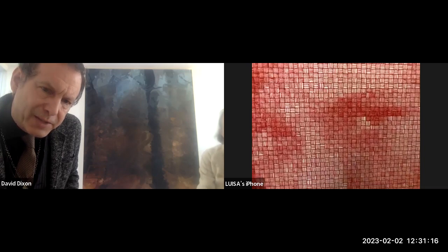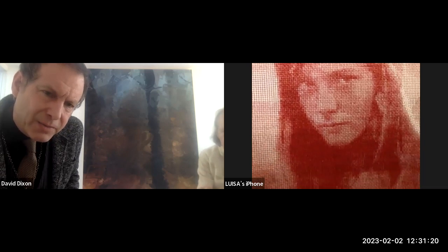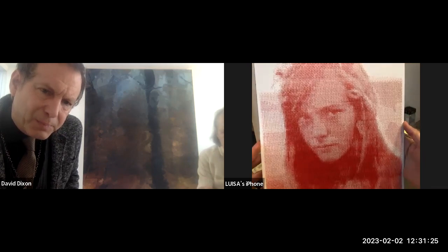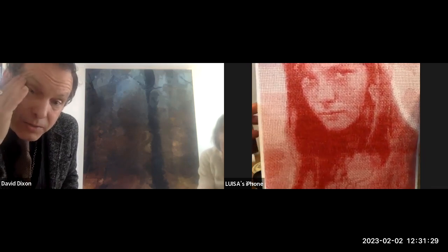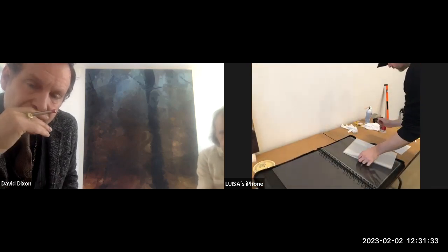Right. So again, everything's broken down into horizontal and vertical lines, right, Lou? Yeah, exactly. Like small tiles. Yes. So each block then gets more or less lines depending on the tone. So yeah, she goes number two.